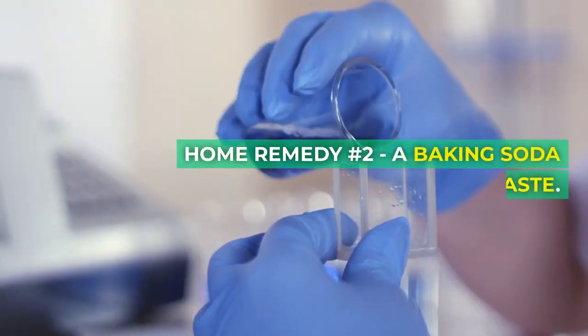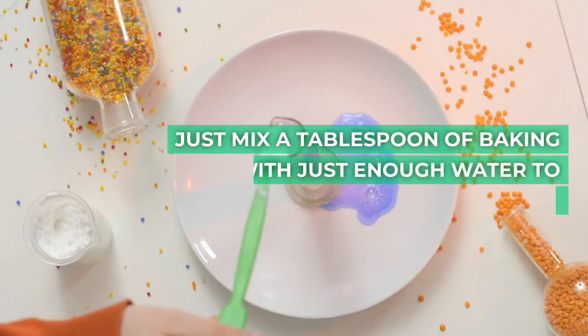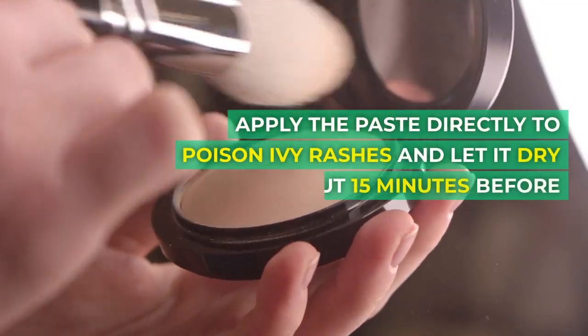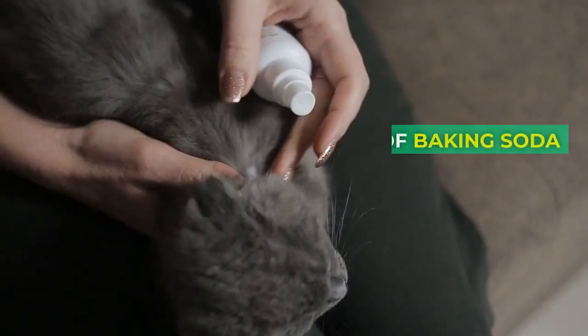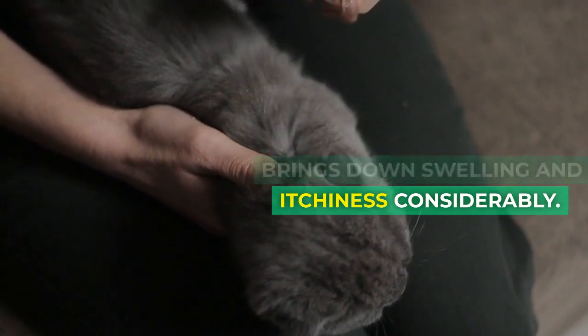Home remedy number 2, a baking soda paste. Just mix a tablespoon of baking soda with just enough water to form a thick paste. Apply the paste directly to poison ivy rashes and let it dry for about 15 minutes before rinsing off. The high pH of baking soda brings down swelling and itchiness considerably.